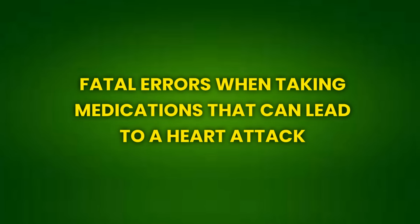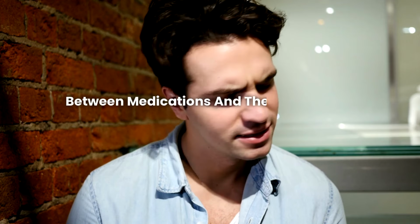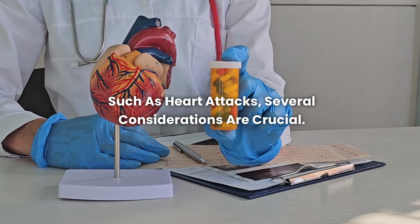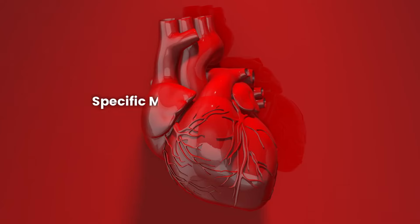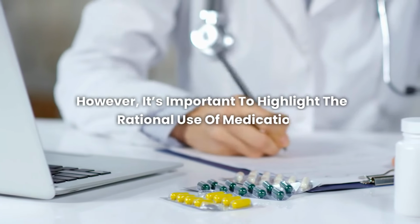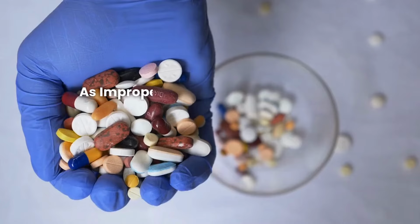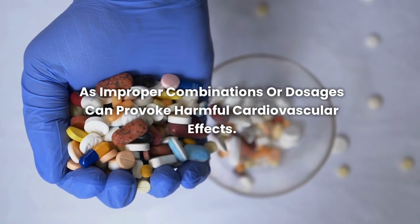Fatal errors when taking medications that can lead to a heart attack. When it comes to establishing the connection between medications and the risk of heart problems such as heart attacks, several considerations are crucial. A significant portion of this video will explain the specific medications involved in an increased risk of heart attacks. However, it's important to highlight the rational use of medications that we generally use for any health condition, as improper combinations or dosages can provoke harmful cardiovascular effects.